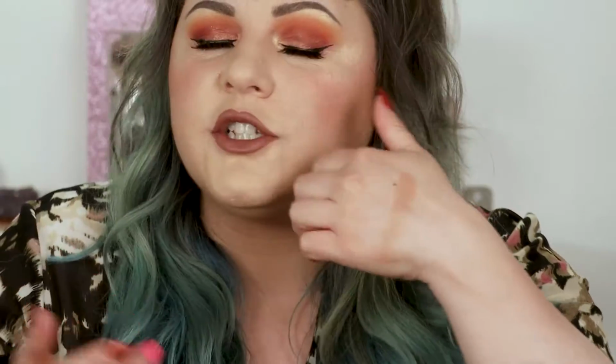The key for us fair girls is to get a bronzer that is cooler rather than warmer, aka less red and orange. And I'm wearing this right now as a contour, and as you can see, it doesn't look orange. There are other colors this e.l.f.